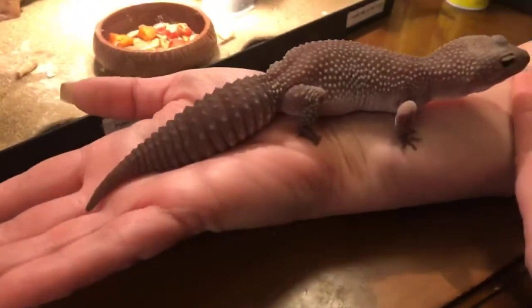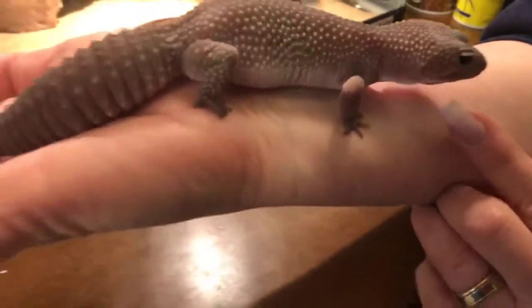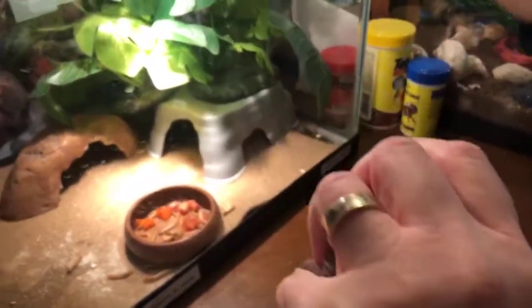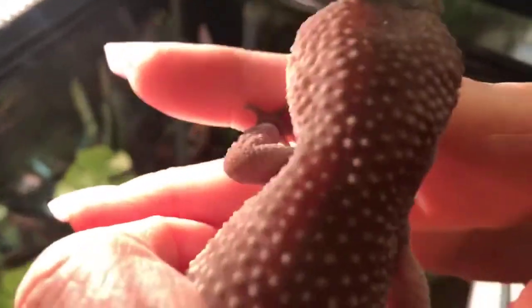Another cool thing about leopard geckos, the hole in the side of her head is actually her ear. Can we see that? Right over here. Hold on, here's what we'll try and do. I'm gonna put up her light, so she's got her nighttime light. If you are at the right angle, you can see through her head. You can see through her ear. Do you see that? You can see the light through her ear.